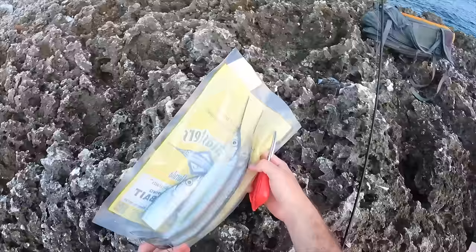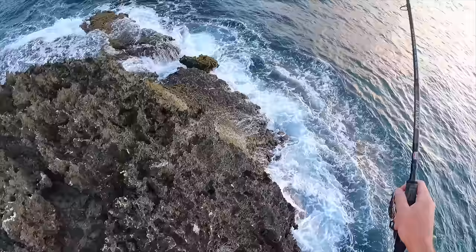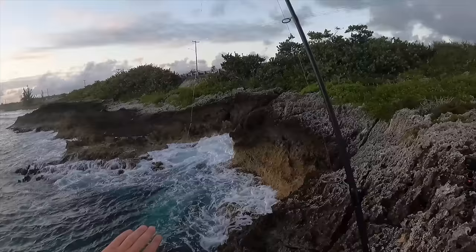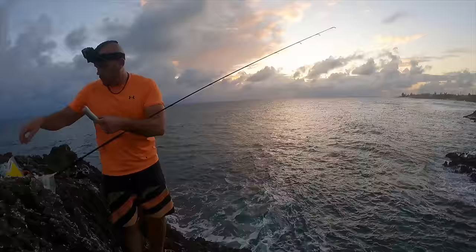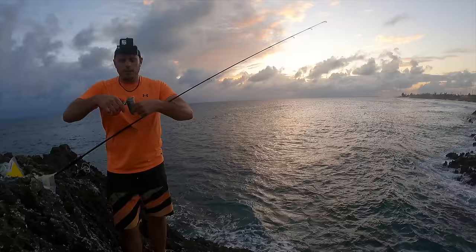All right, so I got this pack of ballyhoo from a previous trip. I'm just gonna cut a nice chunk off. Ugh. Another snag. I won't give up. Oh, I won't give up, my friends. At least the snag came out. I kind of envision myself just catching a ton of reef fish today and having my pick of what to eat.